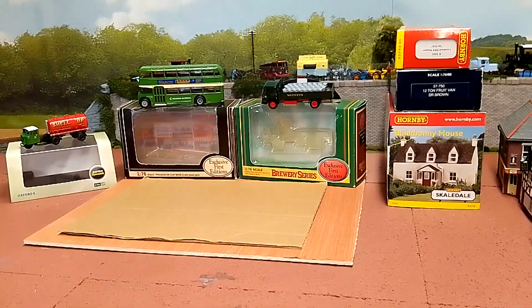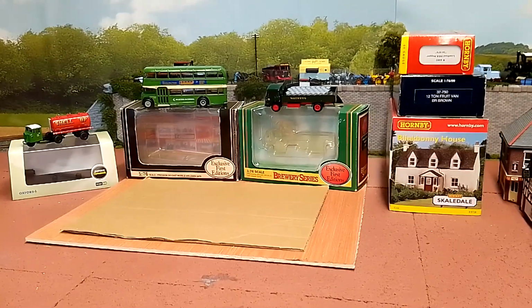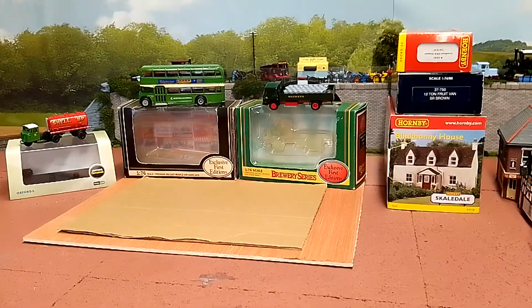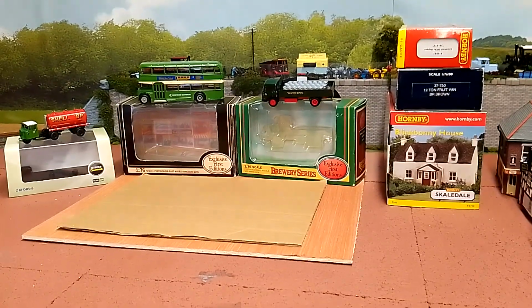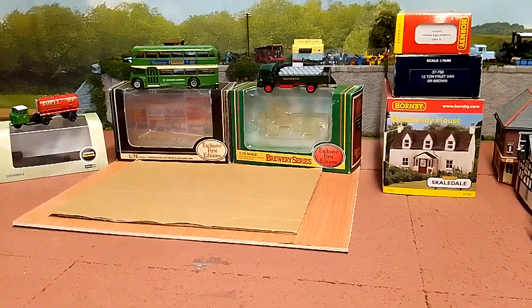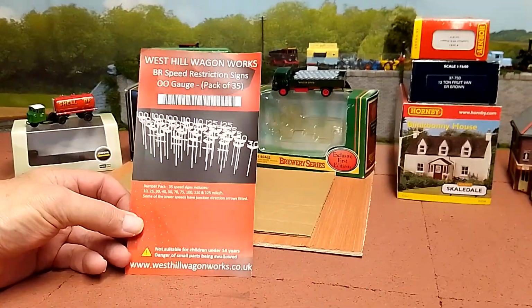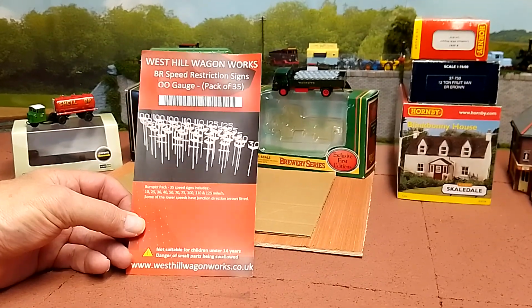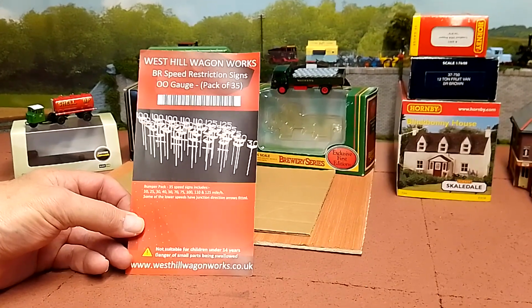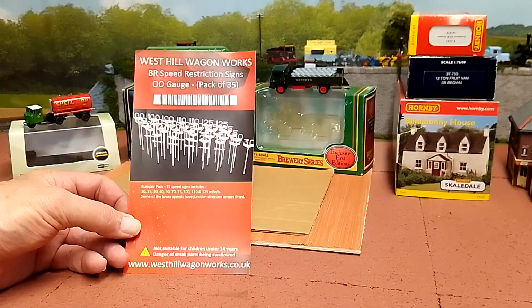Meanwhile, back at the bench, a few new additions. Haven't bought a lot, to be honest. I have got one locomotive set, which I'll show you in a little while. We've been putting some detailing on. Bought some of these from West Hill Wagon Works, the actual speed signs. Not the easiest thing in the world to paint for somebody like me with sausage fingers, but we've done a few and you'll probably see them in the pictures to come.